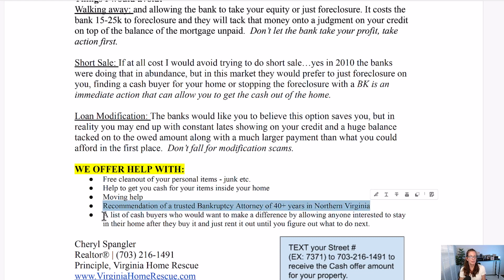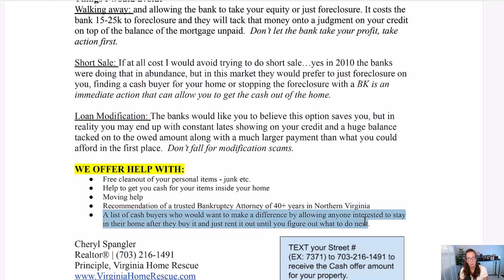And we also offer a list of cash buyers who would want to make a difference by allowing anyone interested to not only buy their home, okay, at a good fair market value or less than, I would say less than. We actually have investors that want to buy at what their current mortgage balance is, okay? And we talked about in the other video, we want their balance to be $80K less than current market value. That gives the investor the allowance to make a lot of money on their property. But also, it allows them to get a cash offer. And what this last item is saying is that we have cash buyers that are willing to buy their home and allow them to stay and rent if they qualify and if that investor chooses to do that.